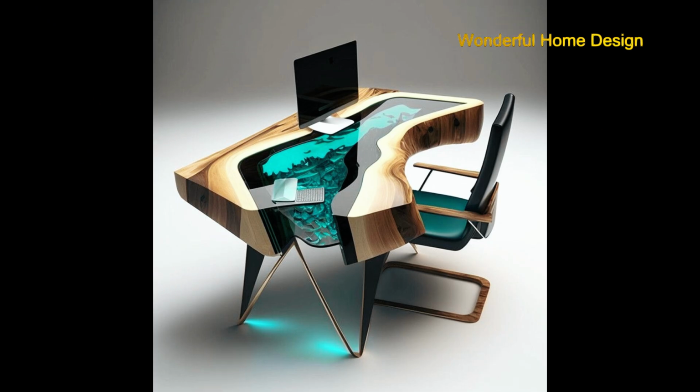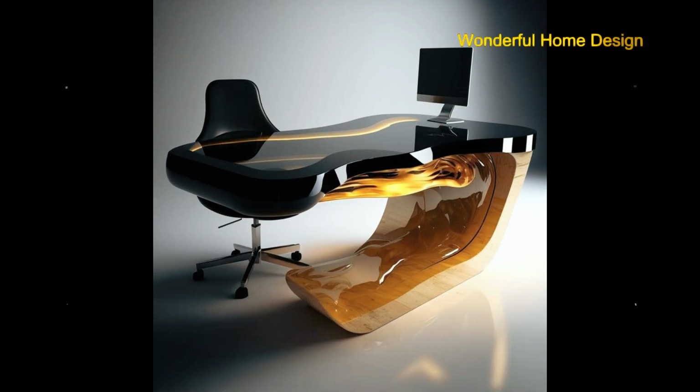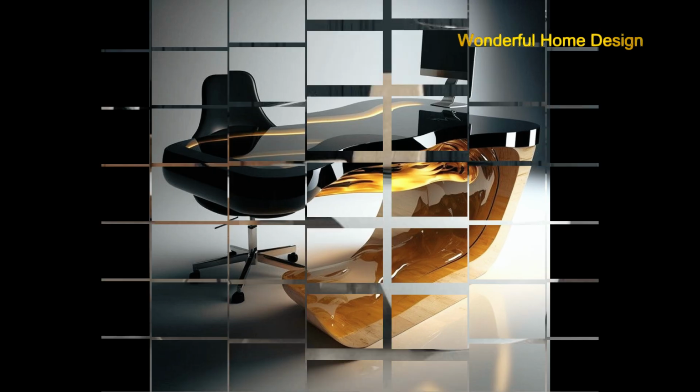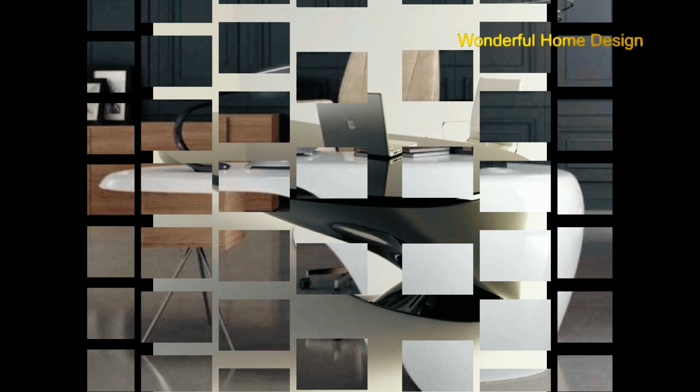These desks often incorporate features like smooth finishes and ergonomic designs, promoting both comfort and function. With thoughtful attention to detail, many luxury epoxy desks include built-in storage compartments and cable management systems to maintain a clean, organized workspace. This exquisite piece not only serves as a functional work surface, but also as an artistic focal point, reflecting personal style and a commitment to quality.